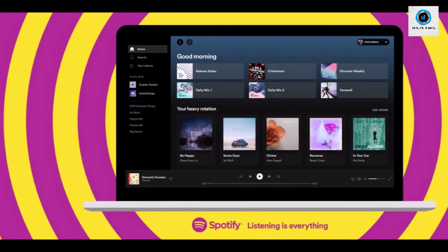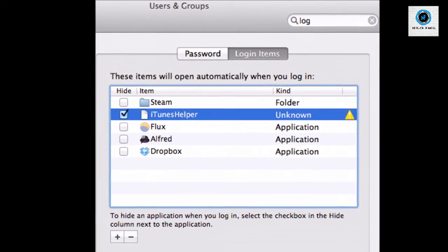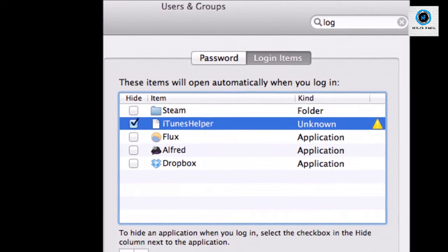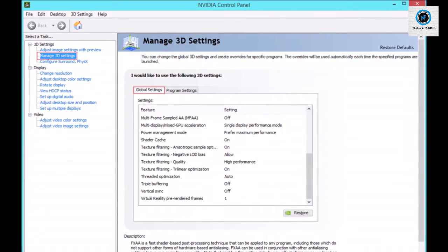For example, unless you frequently open Spotify playlists, tracks, or albums from links in a web browser, you can disable the Spotify web helper. To get rid of similar apps in macOS, search for Users and Groups, and then click the Login Items tab, where you'll find a list of apps that run in the background when you start up your Mac.